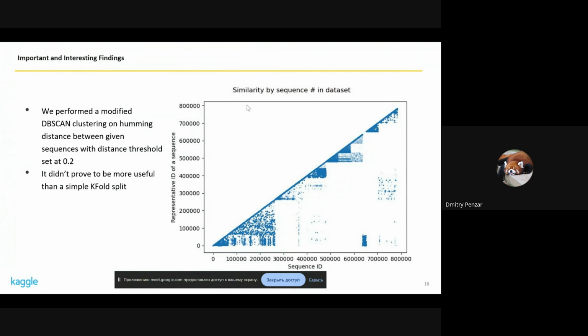So we tried different splits based on similarity, and we found out that if you split sequences according to their similarity, this resulted in a slightly bigger cross-validation score, but at the same time, it performs in terms of relative values the same as the score for a simple k-fold split. So we decided to use in final models just a k-fold split without any need to adjust for sequence similarity.